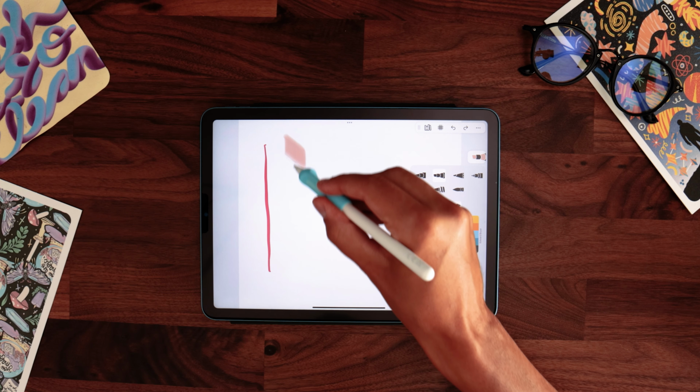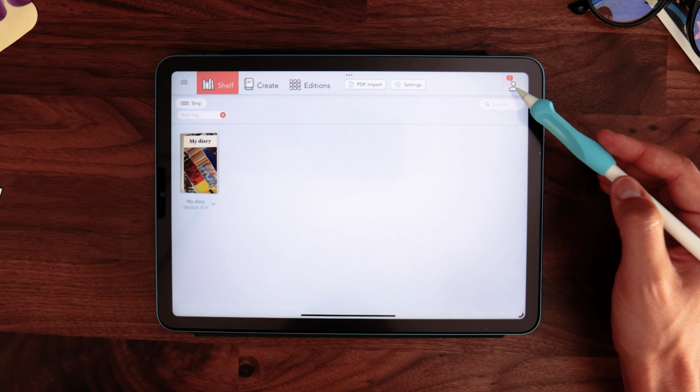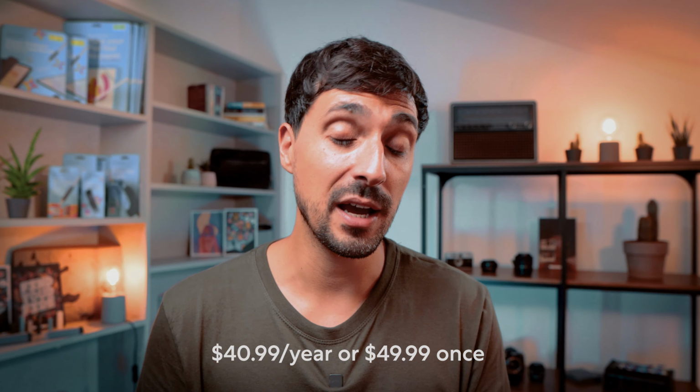If you're looking for a note-taking app that lets you get really creative when taking notes, Penbook is the one for you. First, you can try it for free, and if you want to purchase it, it's $40.99 per year or $49.99 for a lifetime purchase.